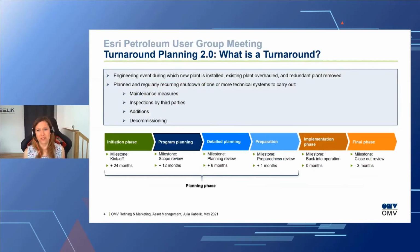So now I've used the word turnaround a lot. What am I talking about? What is a turnaround? Well, a turnaround is a planned and regularly occurring engineering event that does either install a new plant, overhaul an existing one, or remove a redundant plant.